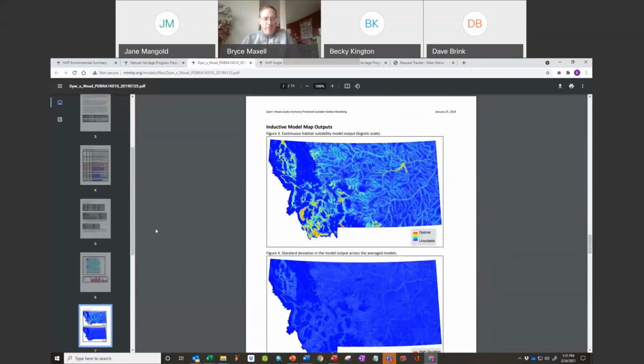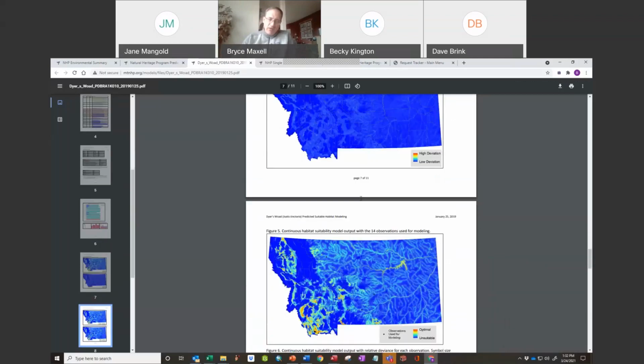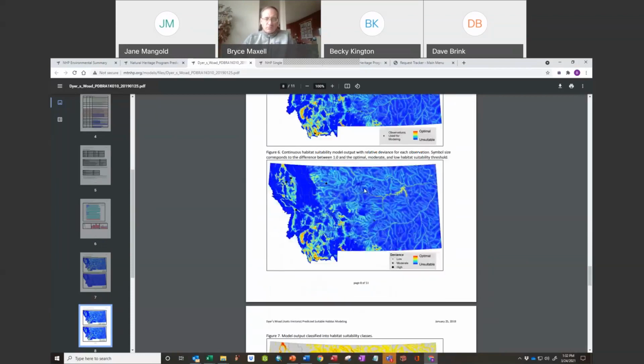Here are the maps that are provided in the model write-up. And this is a continuous output, our raw output that varies from 0 to 1 and then is color-coded, 0 being unsuitable in blue there, and 1 being in red. We then map and look at individual records and how far they deviate from that output.